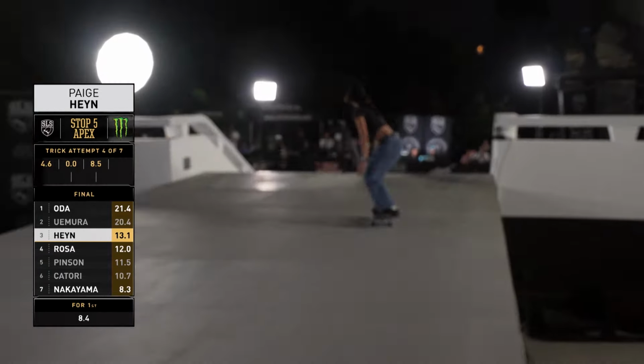I can't tell. I might need Chase's fisheye angle later, but 7.8. Yes. Yumeka Oda right now in the top spot, 21.4. All right, Yumeka Oda, 7.8 for first.